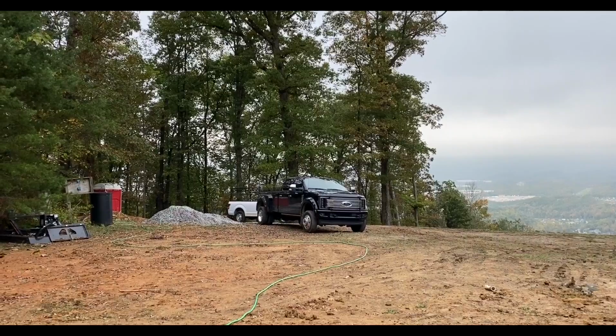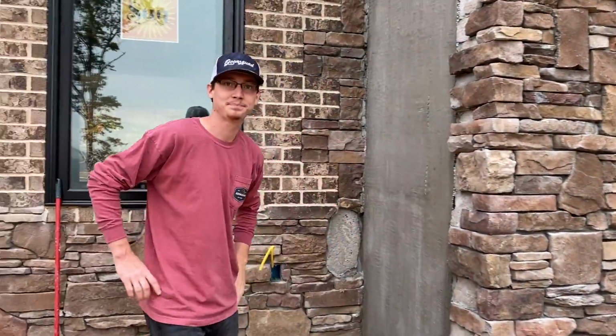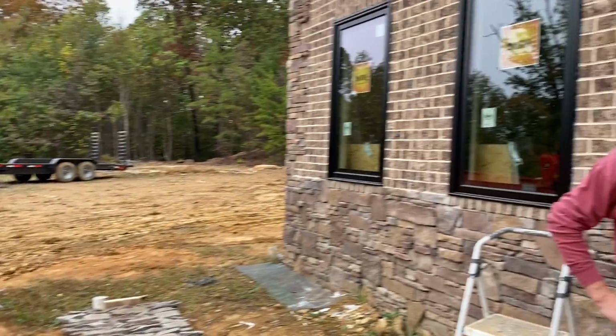Alrighty guys, so it is actually the next day here, and we picked up some more stone this morning, right? Yeah, we picked up 5 more boxes. That way we can finish up the back end and the front end. And I mean, we're probably gonna do the front end this morning because we just want to get this knocked out right here.